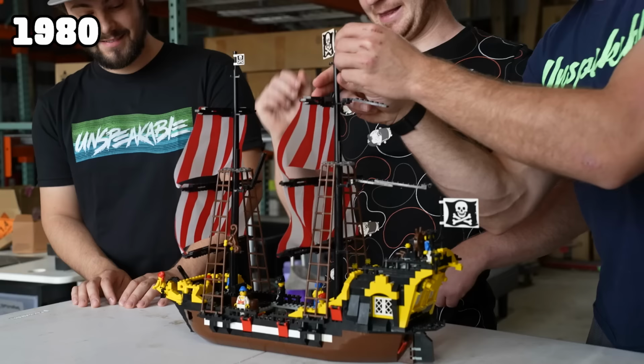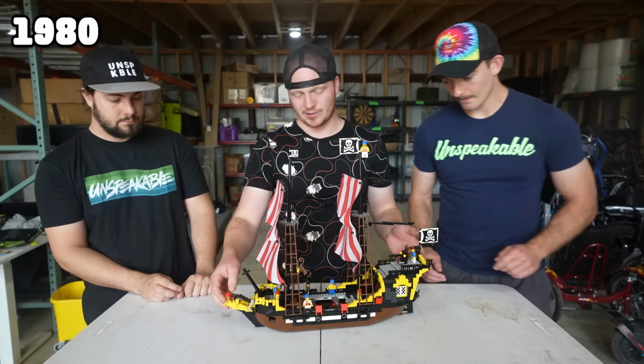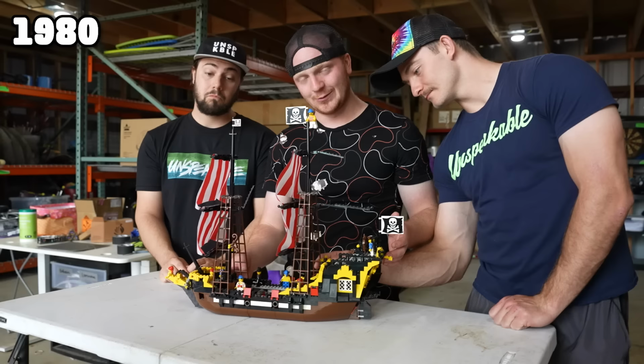To the 1980s. Moving on to the 1980s, we have a pirate ship. This is pretty insane compared to the previous Lego sets. They started to theme them, and the detail is just insane. Crazy fact about this one, this is actually one of the best-selling Lego sets of all time. We're gonna see if we can make it float.